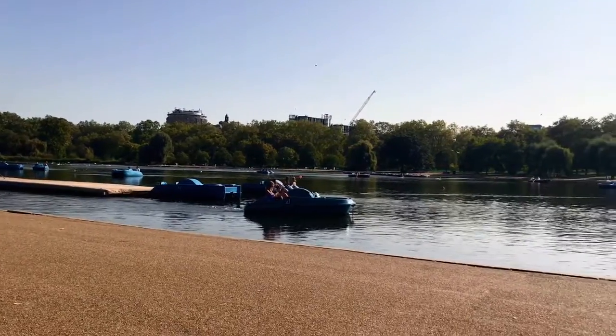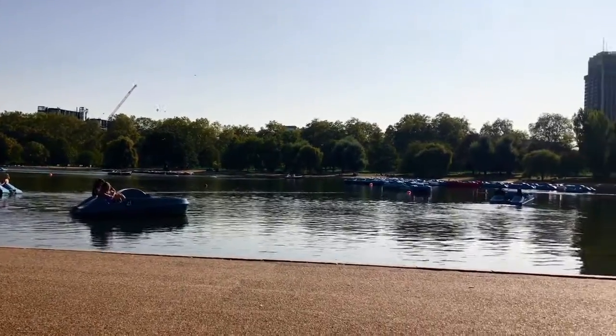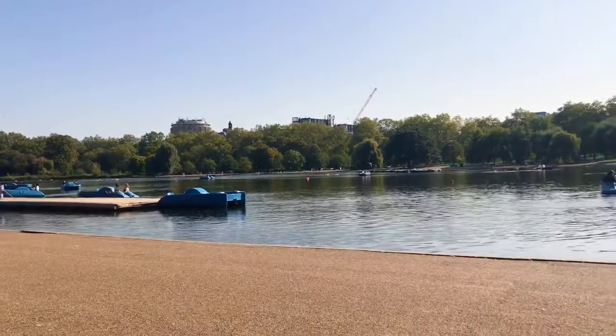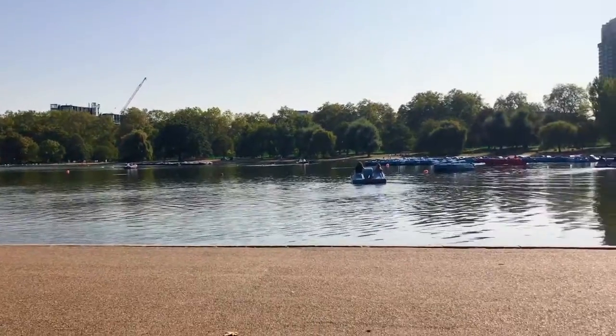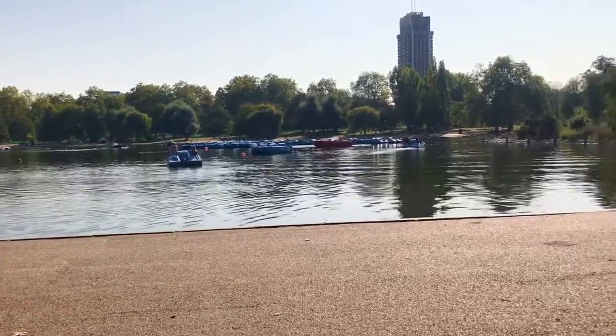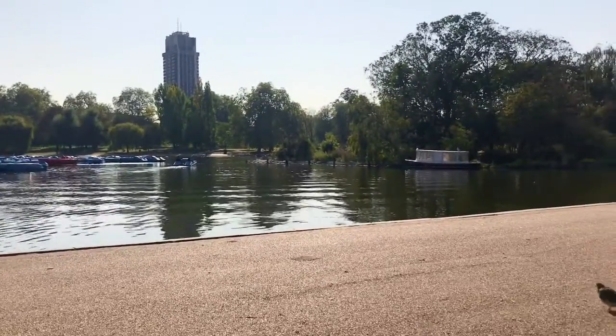This is known as the Serpentine Lake where you can do boating, and yeah, it's really beautiful and very relaxing to be here. So we're going to be making our way on foot. It's not too far from here, so we're going to be walking there shortly. But yeah, I just thought I would share the Serpentine Lake with you guys because it's a lovely day.